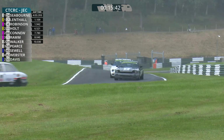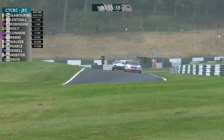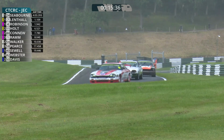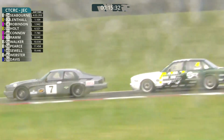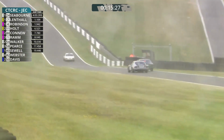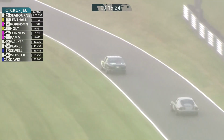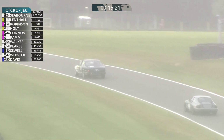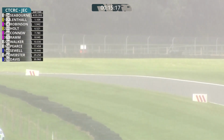He's having a look for second place there on the back of Tom Lenthal, so at least he's getting the power down in some sections of the circuit. There's Holt. Then Connew. Oh, and Lenthal sideways through Charlie's Bend there. This could be the chance for Tom Robinson. He could go through for second in a straight line. Yes, he's managed to get the power down. He goes through. The more powerful Class D car up into second place ahead of Tom Lenthal. Now it's down to the business of trying to catch Michael Seaborn for the overall lead.